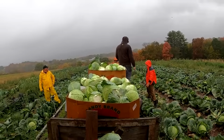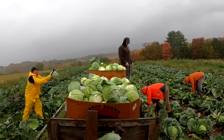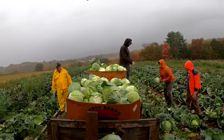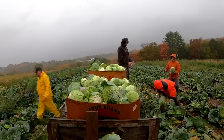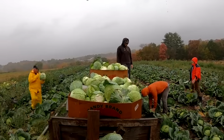Now, the average cabbage weighs 1 to 2 pounds if you were to look around. These cabbages weigh anywhere from 8 to 10 pounds. So we start to get really, really tired after harvesting a few hundred heads. It's like throwing a 10-pound dumbbell up to Joel every time we pick a cabbage. So that's something we also have to keep in mind.